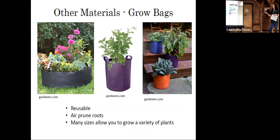Other materials are grow bags. These are really popular. They're cheaper. They're reusable and they air prune the roots. So the roots get air pruned off and the plant does not become root bound. The only problem is that they do dry out really fast. So you have to stay on top of watering and fertilizing with them, but they are a good option if you only have a limited raised bed space. You can crop rotate using grow bags.